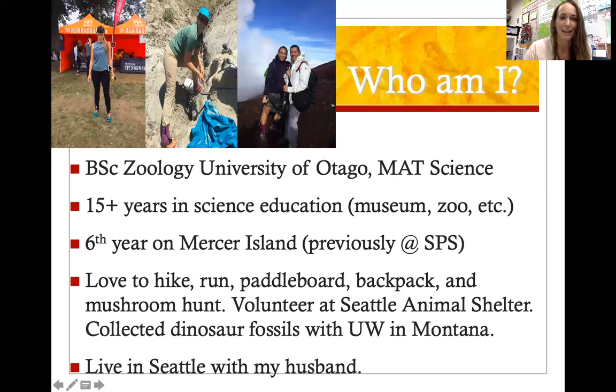In my free time, I love to hike and run and paddleboard. In the upper left of my screen, this is from a Sunset Ragnar that I ran in my first half marathon not too long ago. The middle picture is of me helping out with University of Washington's paleontology program in Montana, doing a dinosaur fossil dig. That's me jacketing a theropod pelvis. It was a pretty cool experience. On the right-hand side, that's my husband and I, who I live with in Seattle, on the summit of Mount Fuji. That was a few years ago in Japan. I also volunteer at Seattle Animal Shelter, and I love to mushroom hunt and backpack. Anything that has to do with being outside is definitely my thing.